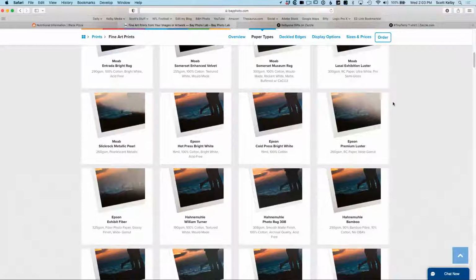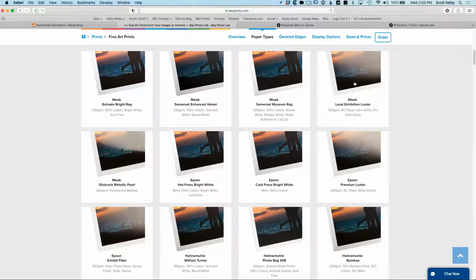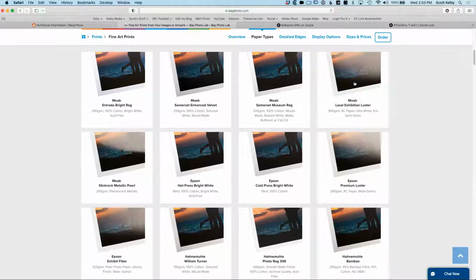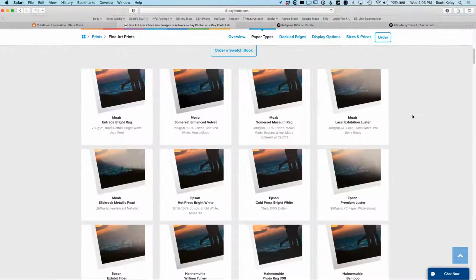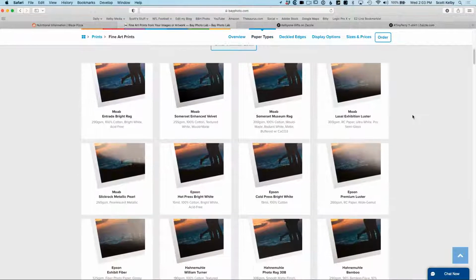And one more for you. Either the Epson Premium Luster, which is also a really good one, or the Moab Lasal Exhibition Luster. Those lusters have a really nice sheen to them. They are not glossy. They are almost satiny a little bit. It's kind of like paint, like that satin. Yeah.